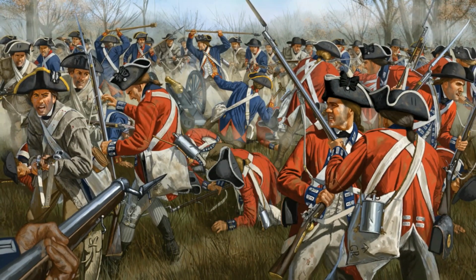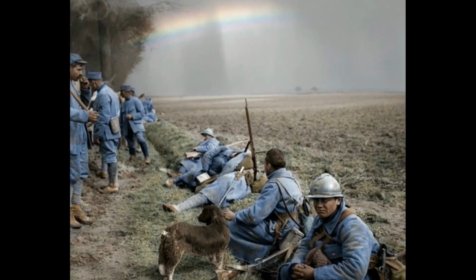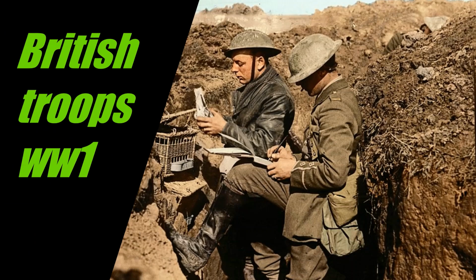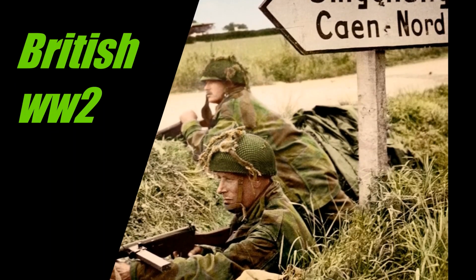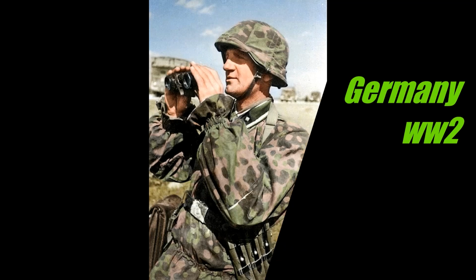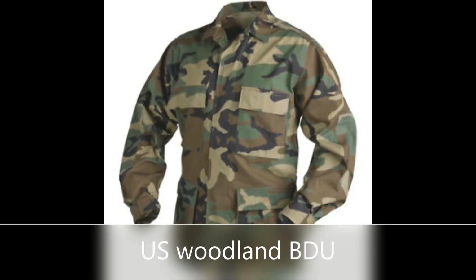Moving along from that into the First World War, we have French troops that carried on using their blue coloured scheme. The British, on the other hand, moved along and was using khaki as their main camouflage. Skipping forward again to the Second World War, the British started to use better camouflage schemes which denoted 2 different colours. Moving on from there, you've got Germany in World War II as well, that also decided to change their camouflage patterns to the terrain that they was in.